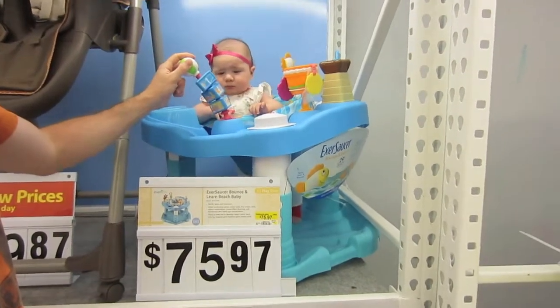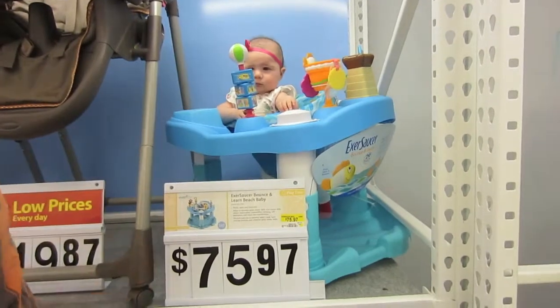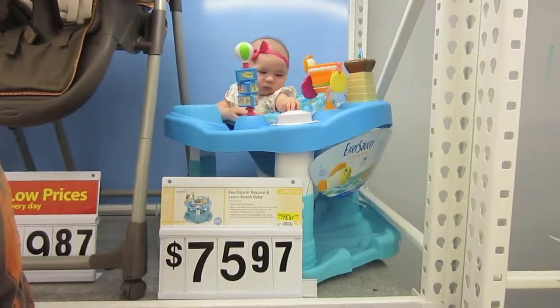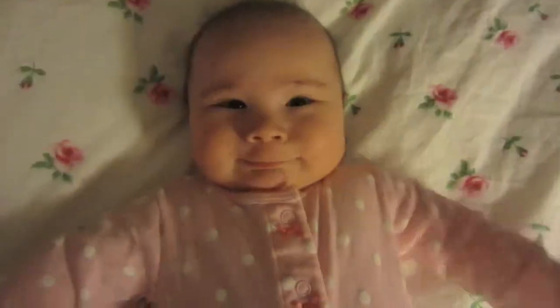This is how we test drive our child in the game. Baby on display. Baby comes with a toy. $75.97. Okay.